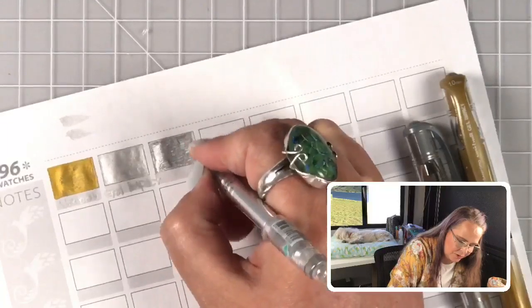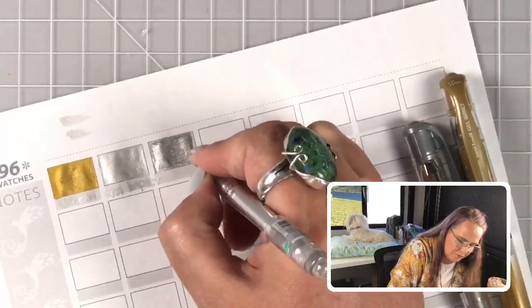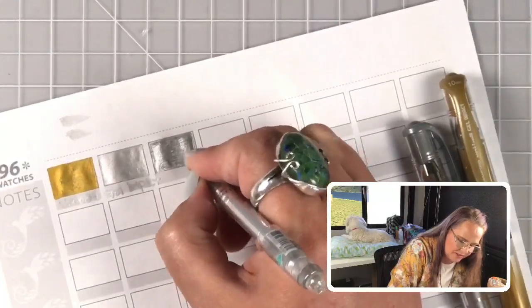This one I'm having trouble getting it to flow evenly. I'm having to work. I'd have to use some of my other tricks to get this to flow as nicely.